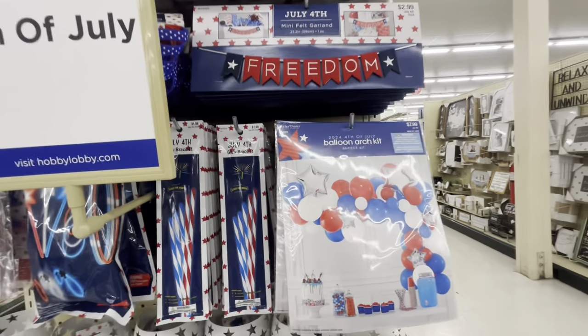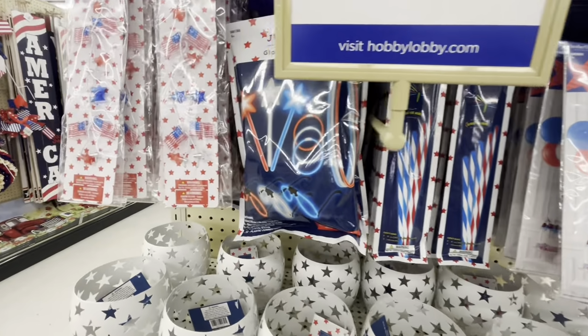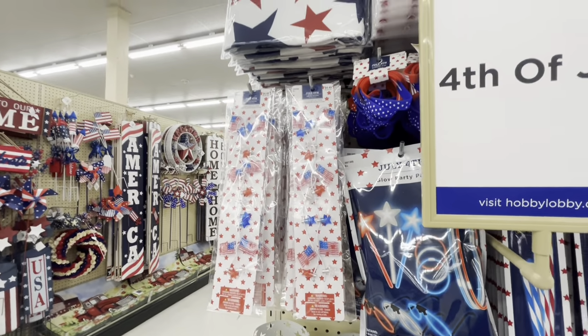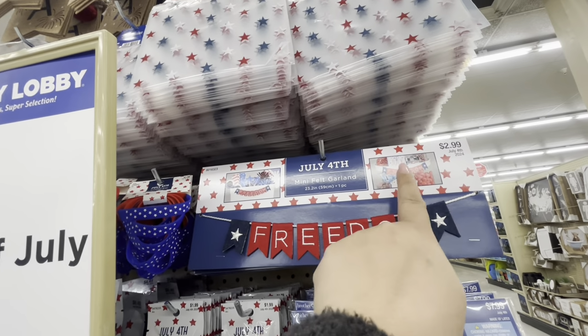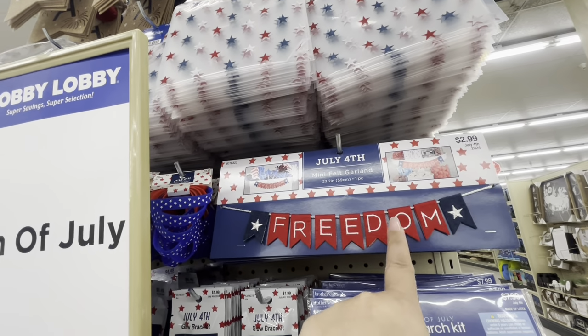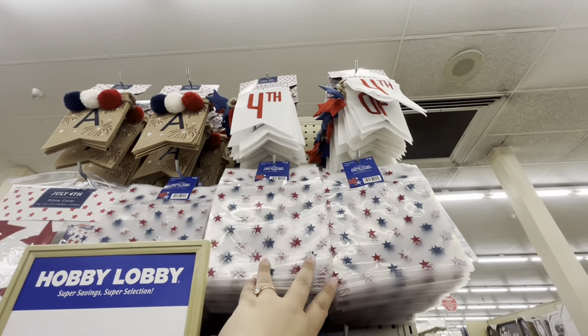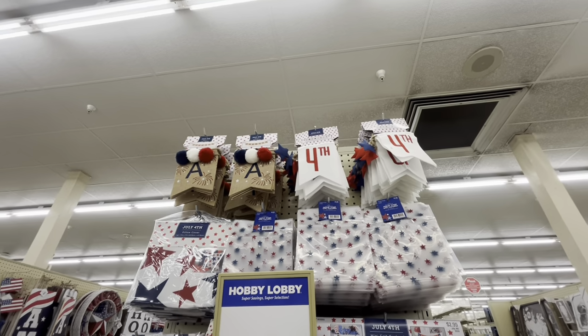And then they have, look, the balloon arch kit for $8. The glow sticks are $1.99. Then the fun pack is $6.49. The light up necklace is $4.49. This one, Freedom, remember they had one like this for Easter? This is for your tier tray, mini felt garland, $2.99. They have these $1.99. The plastic bags are $3.99, and then the banners up there are $8.99.